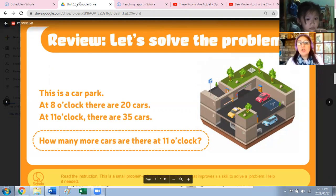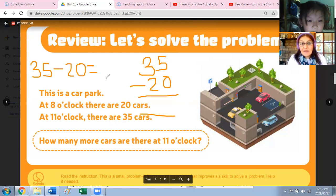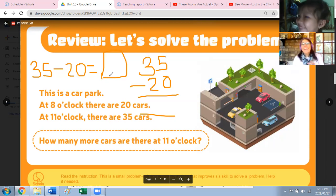So we must do a sum. We do 35 minus 20. What's the answer? What is the answer? What is 35 minus 20? What is it? 15.